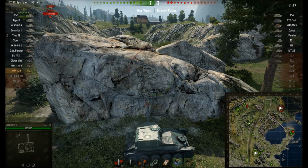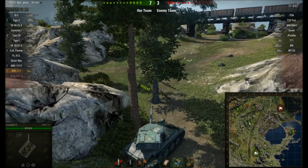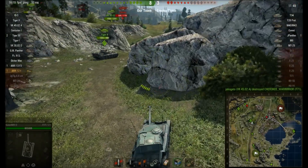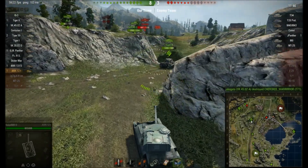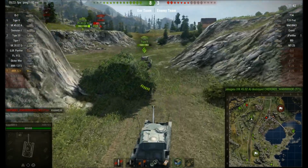It's not really a bad reload time on the magazine, as you just saw. I mean, it's not great, but it ain't god awful either. Now we're going to come back up, see if maybe I can't squeak in a couple of shots on this Comet.